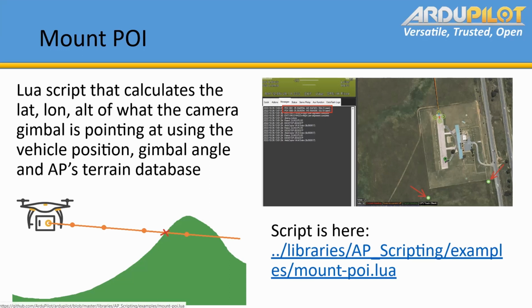Was the lack of accuracy only altitude, or was it lat long as well? Definitely lat long as well, especially if the vehicle is low. So the very first test that we did at CMAC, it was only about 50 meters away and about 15 meters up. So it's quite a gentle slope. And so that means that if there's any kind of altitude error or any angle error, it turns into quite a large latitude longitude error.